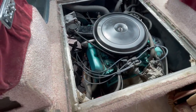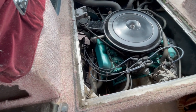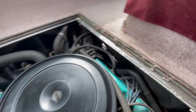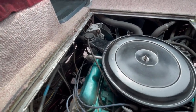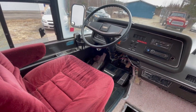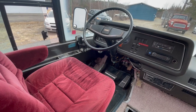There is that 455 all stuffed in there. Lots of room to be able to work on it. And it does have ceramic coated headers down in there to help keep things cool. But looks like it's going to be fairly easy to work on if a fella had to work on it. And when we come over here to the driver's seat, that steering wheel looks awfully familiar. It's basically the same steering wheel that's in my own truck, my 77 Chevy C10.